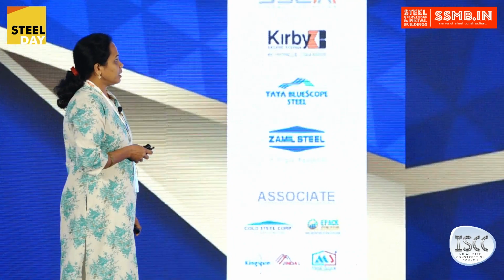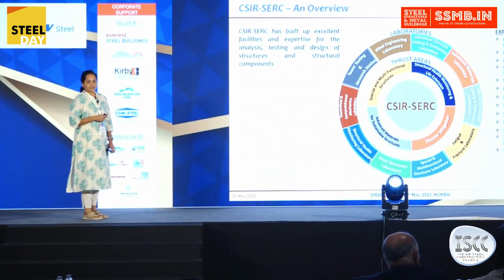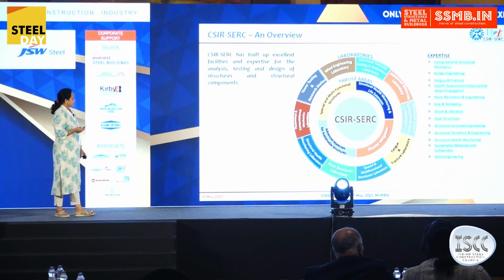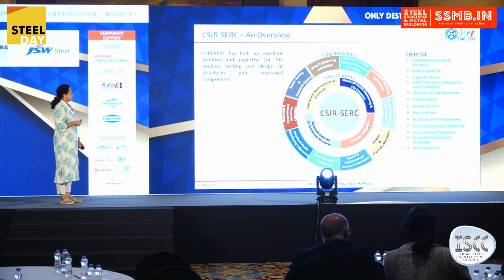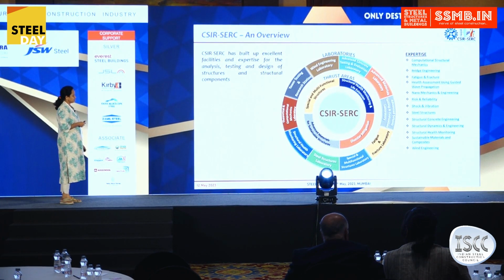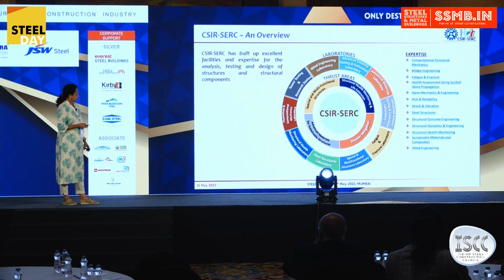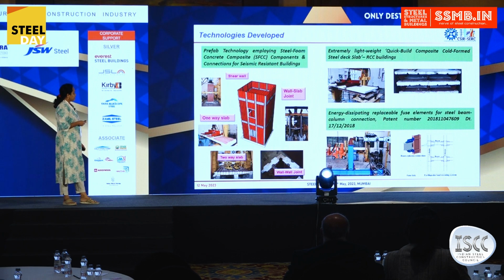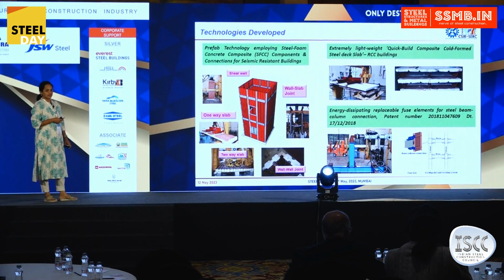We have 10 different laboratories working exclusively on various aspects of structural engineering, and these are the expertise. We work on 4 thrust areas: special and multifunctional structures, structural health monitoring, disaster management, and advanced materials for sustainable structures. I would like to show some of the technologies that are readily available for transfer to the industry.